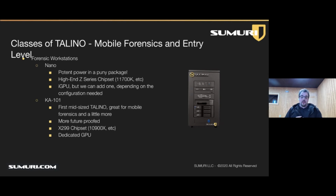Those are awesome. It does have an integrated GPU, so for people that need a graphics card, it doesn't come with one out of the box, but if you need one, just let us know. We're always happy to try and work with you. We know how important it can be sometimes to have a powerful graphics card in there that can help accelerate your forensic tools.